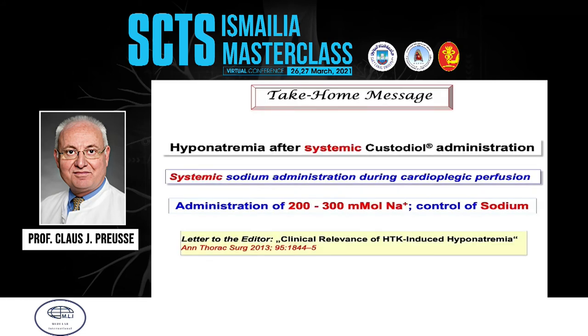It has been suggested that systemic Custodiol administration leads to neurological seizures in neonates due to systemic hyponatremia. However, this is not the case. Studies from Norway and Italy demonstrated that an apparent hyponatremia based solely on measured laboratory serum concentrations is not causally related to seizure activity in this situation because it is isotonic.